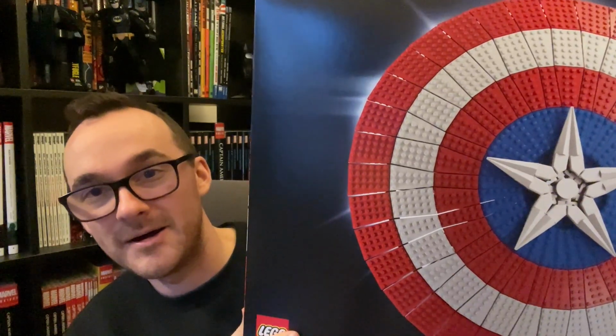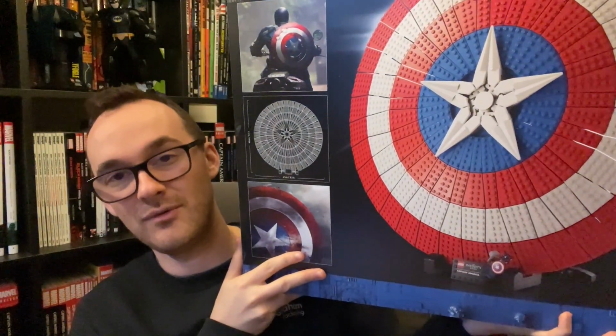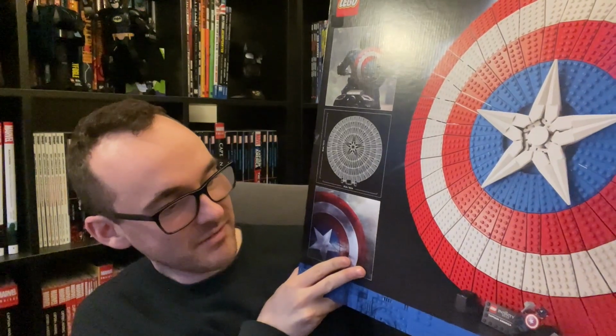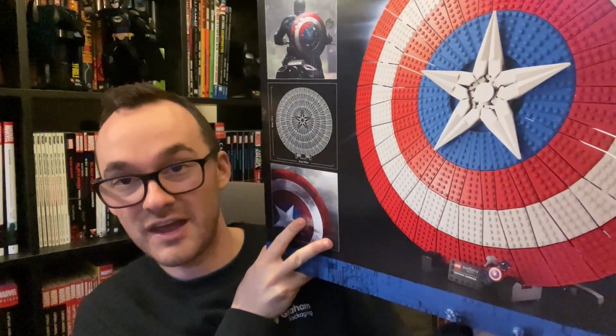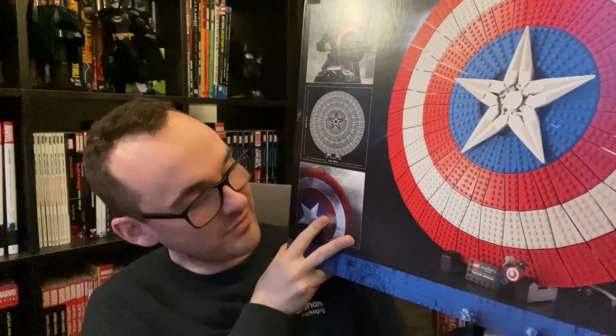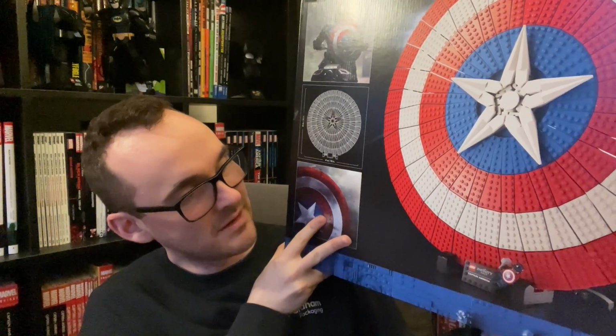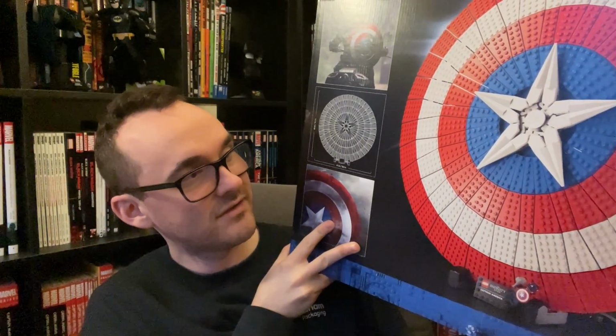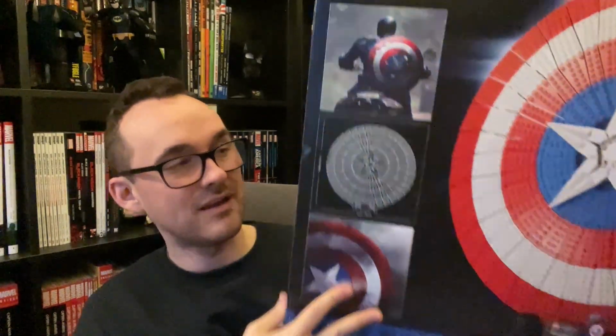But yeah, this is a heavy box. This is just an amazing set. You can see here the back, kind of what it shows. We do get a Captain America minifigure that comes with a Thor's hammer as well, so that's really cool to see that. Yeah, it's a really, really nice set. And again, like I said, I wasn't going to pay $200 for this. So I'm glad I was able to get it for $120.